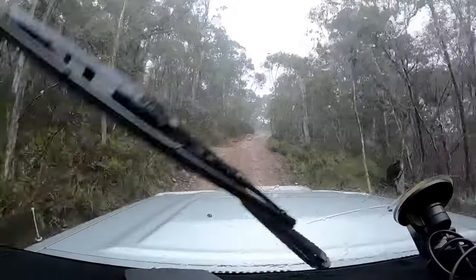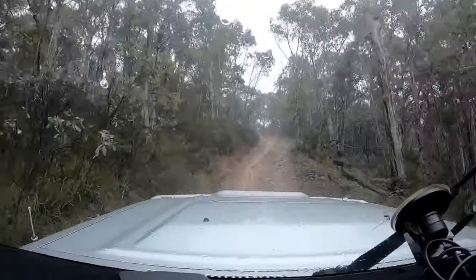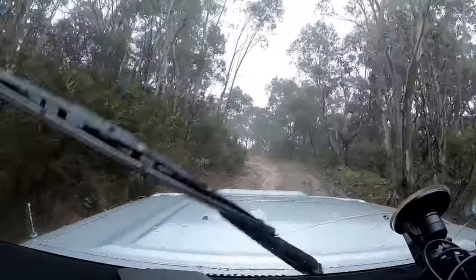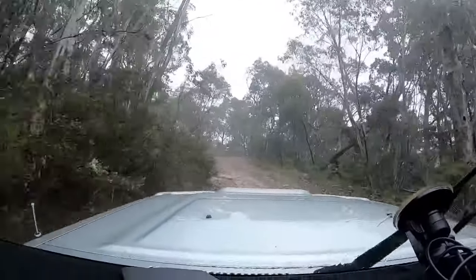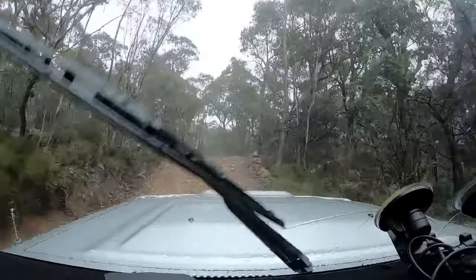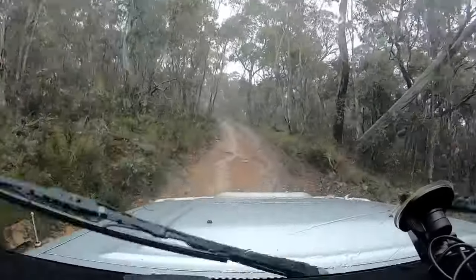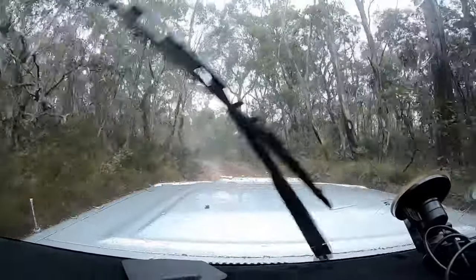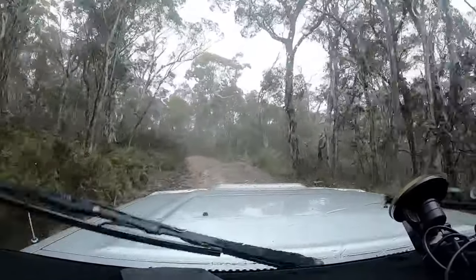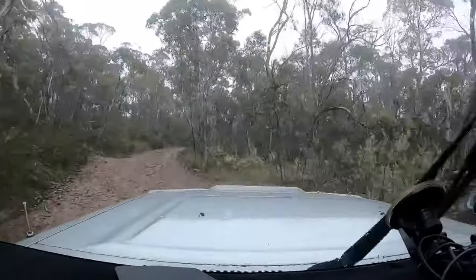So no issues today with the 76. Probably said it before a few times, but really happy with this vehicle since I've had it. At the time of editing and posting this, I've had the 76 probably 18 months, and just really happy with it and looking forward to improving its capability with better tyres and maybe some lockers down the track as well. Won't go astray. Big hole on the left coming up.